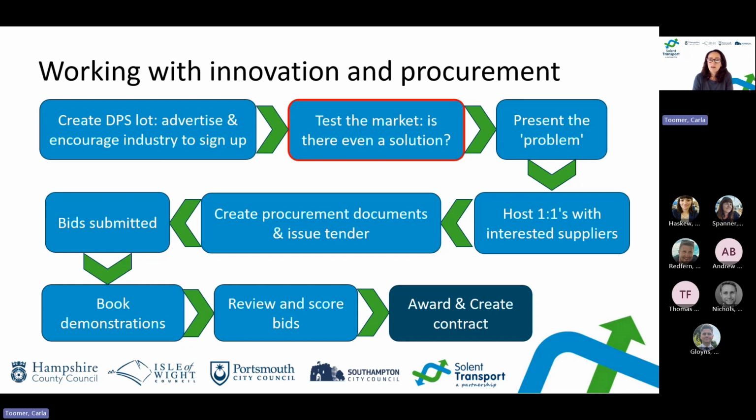The strength of those activities is that we were then able to create procurement documents that were effectively aligned with what we understood about the market, and that would invite as many people to provide a bid as possible before going on to issue the tender. Once the bids had been submitted, we held events in order to demonstrate that their solution would actually work. And we then, as a team, reviewed and scored the bids before awarding and creating a contract.